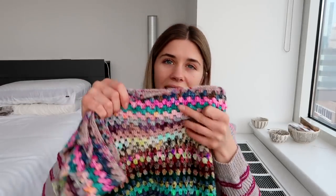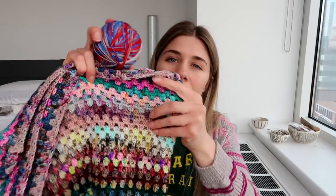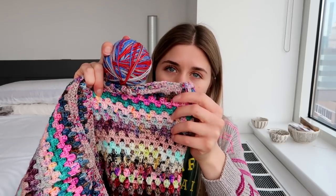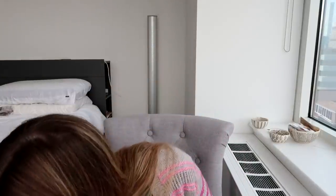I was thinking no, but now that I see it, I think it will be fine. I mean, this is supposed to be super scrappy. I'm not planning things out particularly. I'm trying not to put colors next to each other if I really don't like them, but it's not perfect. So would you add that?